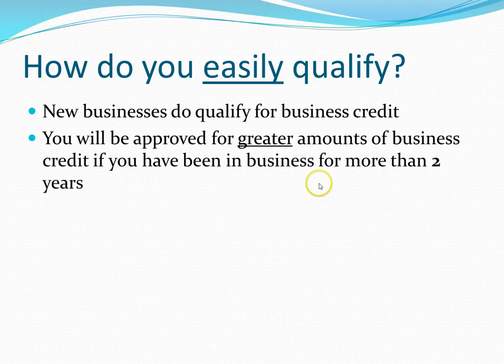You're going to get approved for greater amounts of business credit if you've been in business for more than 2 years. And that seems to be the magic number. Really, to qualify for business credit, they want you to be in business for a couple years. If you've been in business 2 years, almost all merchants will approve you. If you've been in business less than 2 years, some merchants will approve you, but not all.